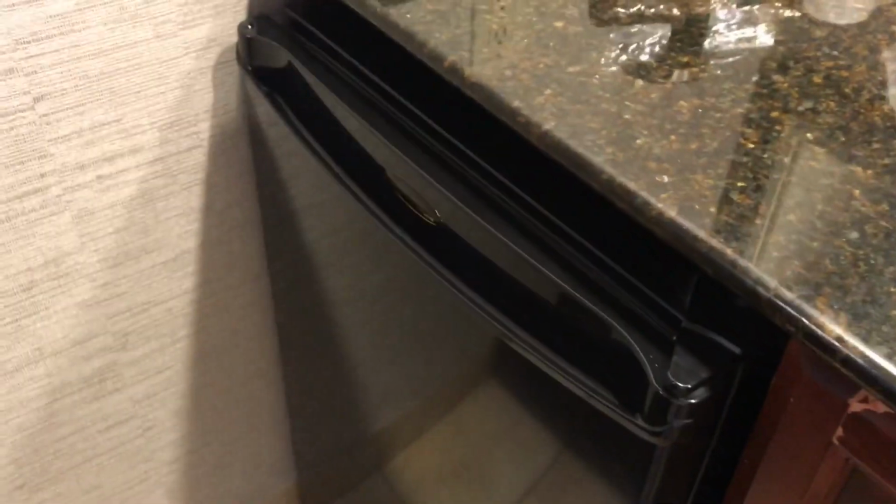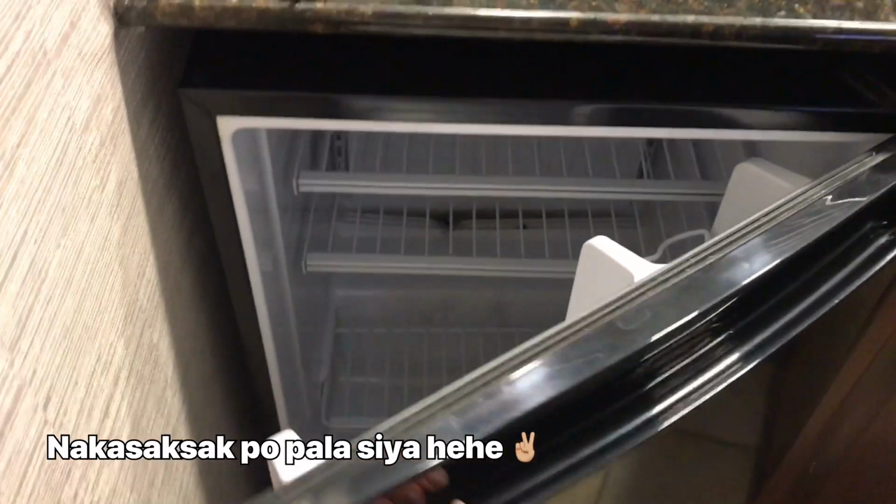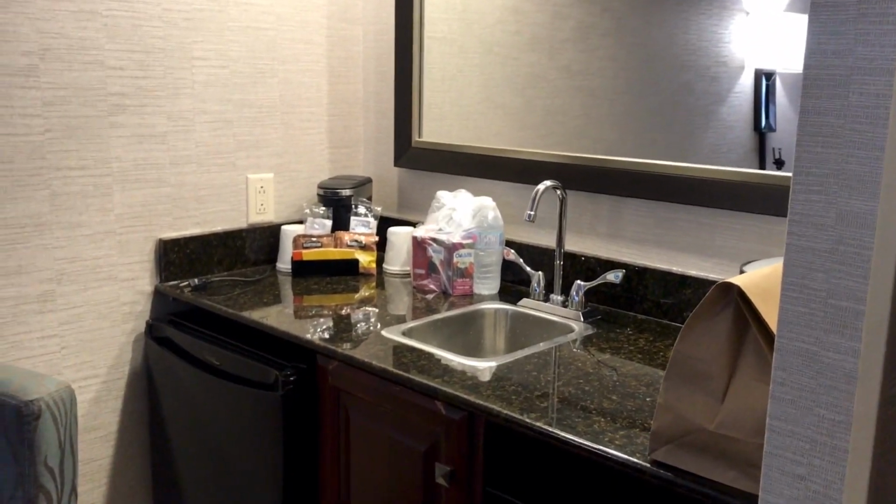And then here we have the refrigerator, the fridge. Hindi siya nakasaksak, wala din siyang laman. And ito parang may mga storage dito. Ayan. And then another storage there. And then ito yung microwave. Pwede ako magluto or mag-init ng mga food. So, ayan. Again, that's the mini kitchen.